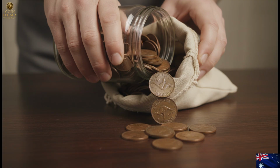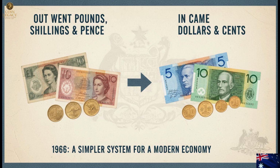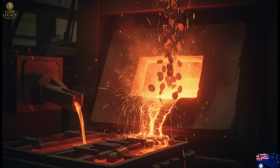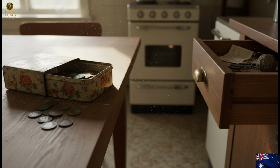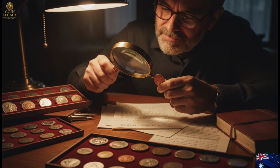Then, in 1966, Australia changed its money forever. Out went pounds, shillings, and pence. In came dollars and cents. A simpler system for a modern economy. Millions of copper pennies were withdrawn and melted. Their metal reborn in other forms. But some survived. Forgotten in biscuit tins. Hidden in the backs of drawers. Or cherished by collectors who sensed that these small discs carried more than just monetary value.